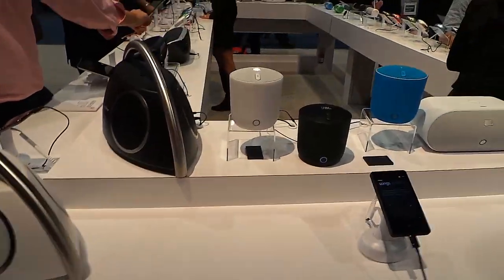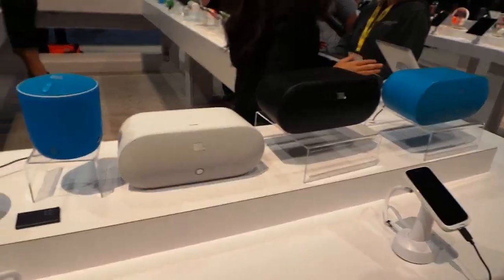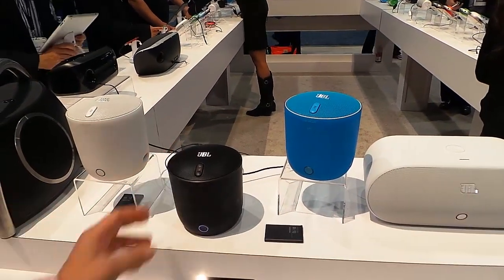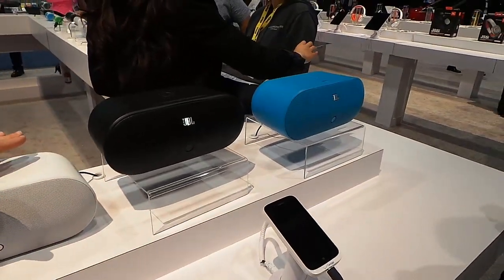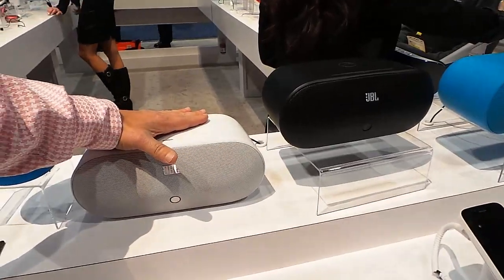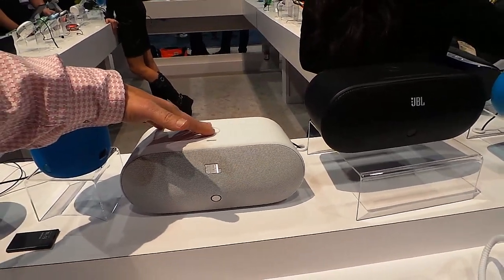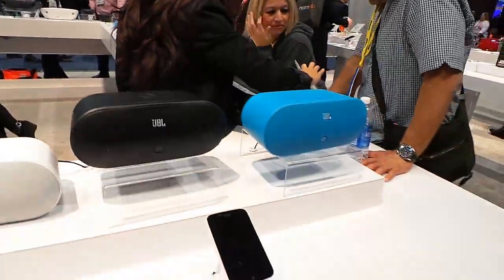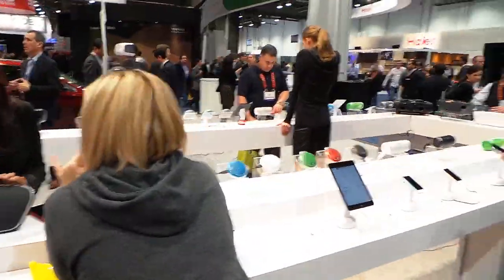So those are some of our new line of speakers, and then these are some of the new NFC speakers that we built for Nokia. With some of these, you can actually place your Nokia phone on top, and it does inductive charging, so it charges and basically you can play your music. I don't have a Nokia phone, so I can't demo it. I should have brought mine. That's cool. What else do we have? This thing around there. Looks like we showed those.